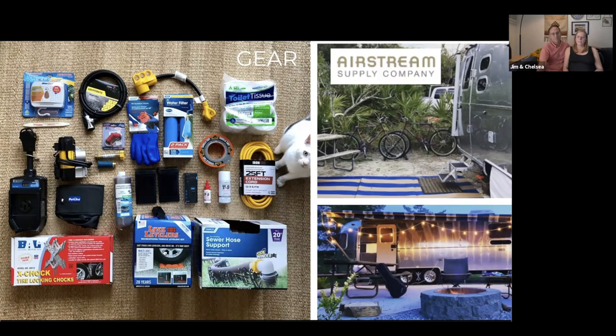And then the biggest thing is organizational bins. Buy bins to organize your kitchen, your bathroom, your clothes, your tech gear. Those were the most helpful items I think we bought for the Airstream. That way things didn't get lost in the back of a deep closet or pantry. Things had a little more structure and organization. Exactly. And if you're traveling places like Florida or anywhere humid, dehumidifiers are really helpful, whether they're the small ones you hang in the closet, which do really well for those spaces, or other dehumidifiers as well.